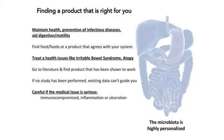What if you want to treat a health issue like IBS? Then probably the best thing to do is to go into the scientific literature and see if there have been human studies done for your condition with a probiotic, and then look for that probiotic, because most of those studies are funded by the probiotic industry. They want to make them available to people.